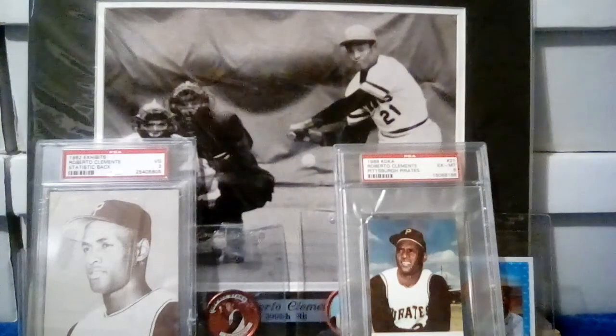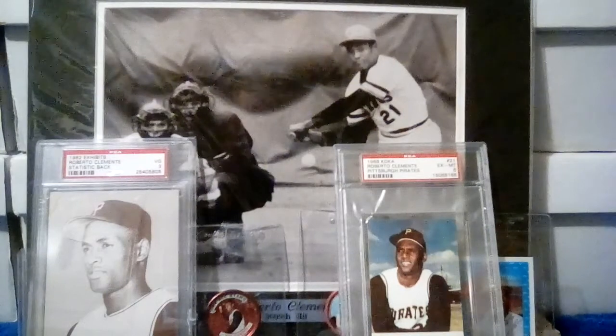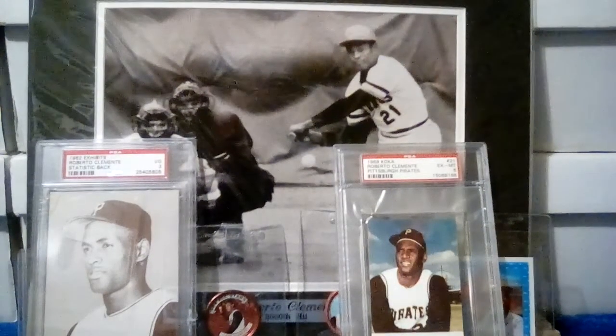So now on the PSA registry of the 19 base cards, I have 5 of them PSA graded. I also have 1 that has been sent to PSA and will be coming back soon as well. That's his 67 Topps card. So I'll get that one back, and then I would have 5, or 6, whatever it is. And I want to be able to pick up this year the 73, the 71, and the 68, which are the ones that I don't have that are post 1965. I don't have those 3, so I want to pick up those 3.